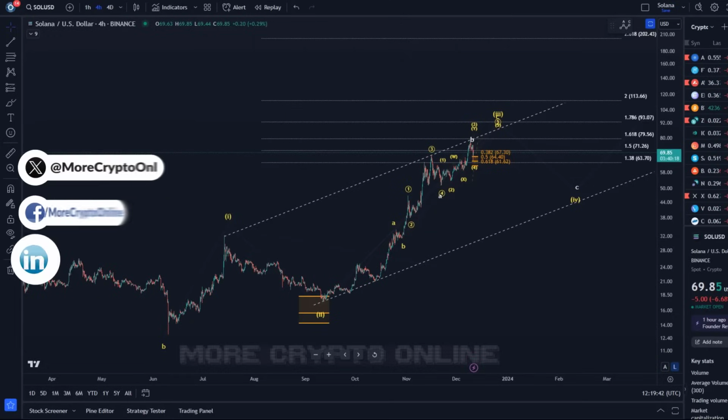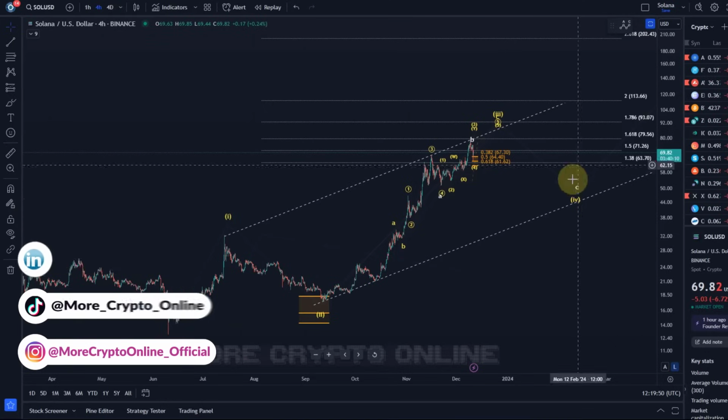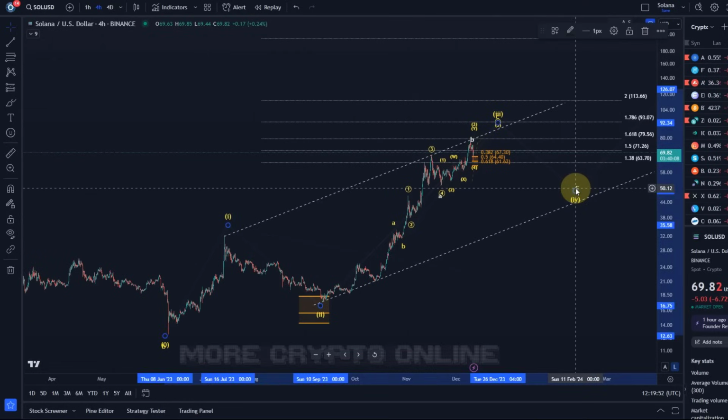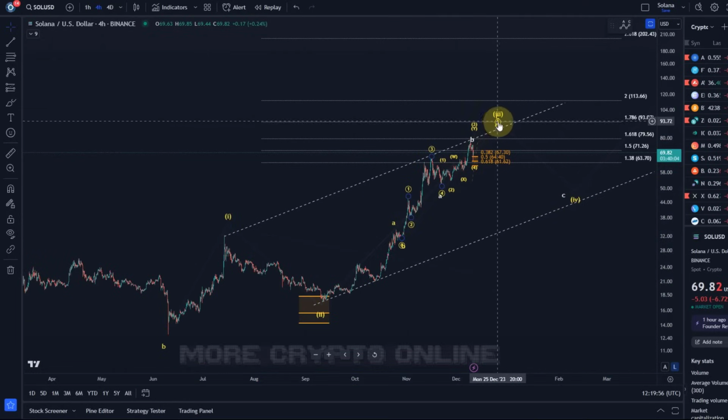Solana also is participating currently in this correction that we see. The question is only, is this already the C wave of this wave 4 that many of you are waiting for? I know. Or are we still in a third wave extension before the fourth wave has started or is starting? I think we still need a little bit more patience. The market doesn't quite give us the answer just yet.